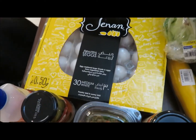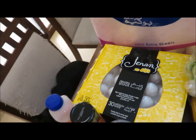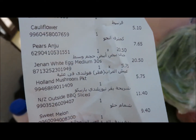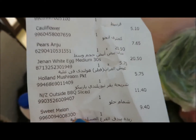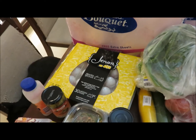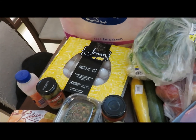And we have some eggs here. I am a big fan of eggs. I'm going to check on my big long receipt and we'll find out. Oh, these were 20 riyal for 30 eggs. So if you want to buy something that's really cheap, filled with protein, this is a good choice. You can also find a lot of nuts at the grocery store and they will be comparable or less than the price of nuts at home.